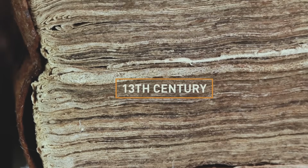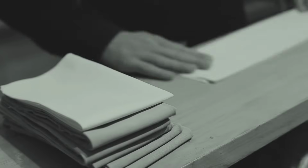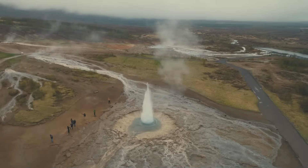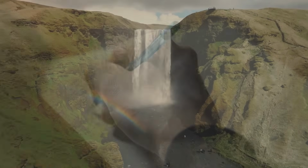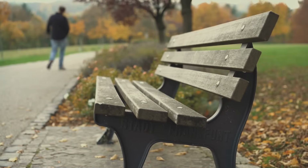Icelandic sagas go back to the 13th century. Writers create their sagas even on napkins and coffee cups. Each geyser and waterfall has its own tale about heroes and heroines attached to it. You can also scan barcodes on public benches to listen to audiobooks on your smartphone. Cool.